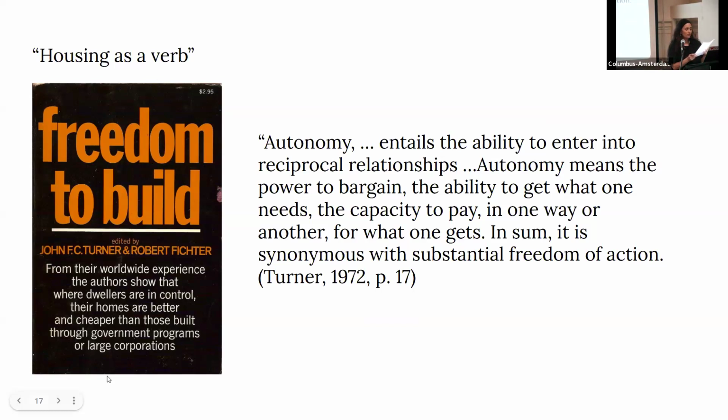Which was based on data from projects in Asia, Latin America, and the US, including squatter communities. "As dwellers lose control over their living environments, shelter becomes a commodity of reduced value to the individual and often an inordinate expense to society." As such, he saw housing as a verb. Doing housing brought with it economic sense.